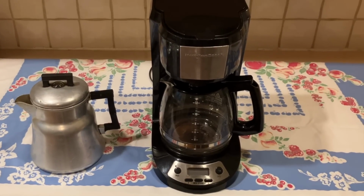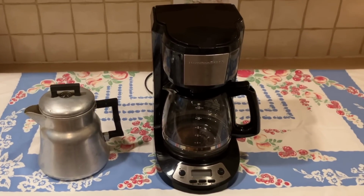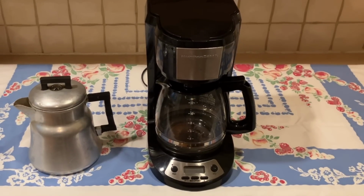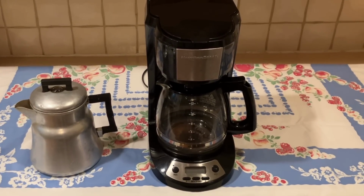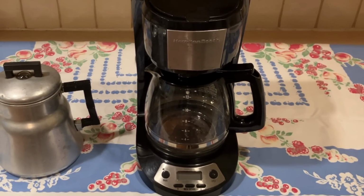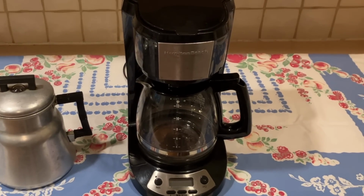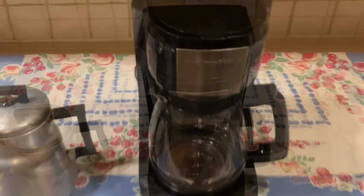Number 12, morning coffee. How does this save me money? Well, for one thing, I don't have to go out to the fancy coffee shop and buy a $7 cup of foam. I could make my own coffee right here. I buy coffee when it goes on sale. I get the strongest roast, and then I add just a little bit to the coffee machine. It makes a great cup of coffee.